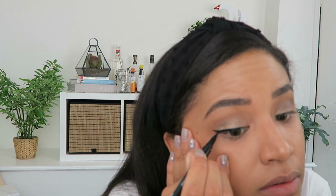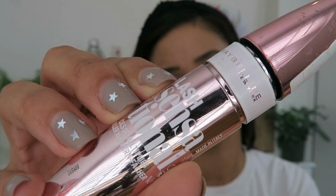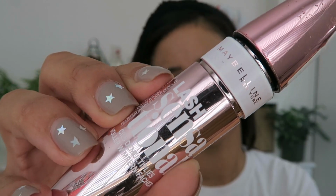I wish I was one of those girls that can just do their eyeliner in one swoop, but as you can see, I am taking my sweet time. For mascara, I'm using Maybelline Lash Sensational. I'm just putting a little bit of that on though because I'm going to apply false lashes.